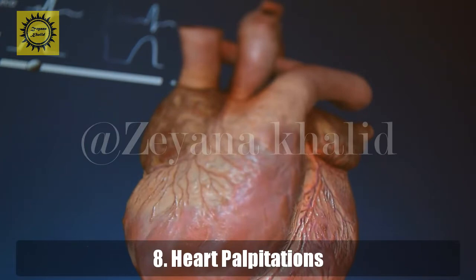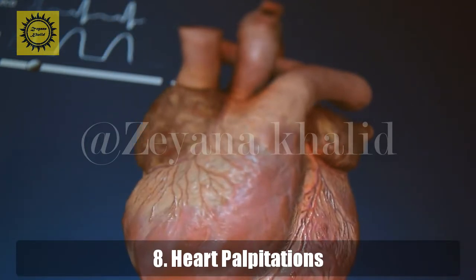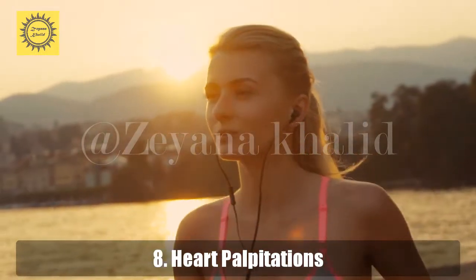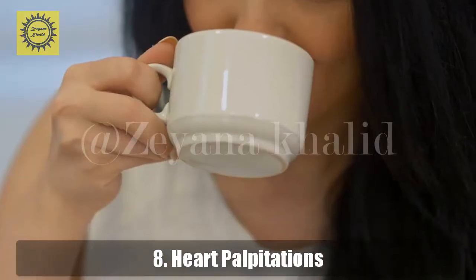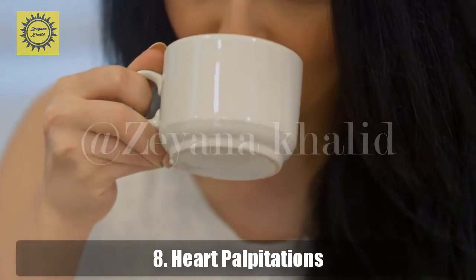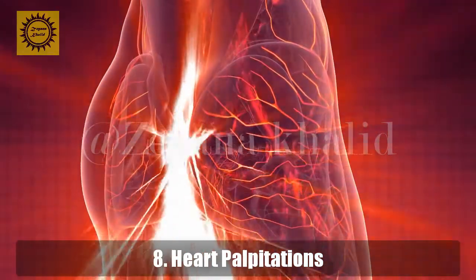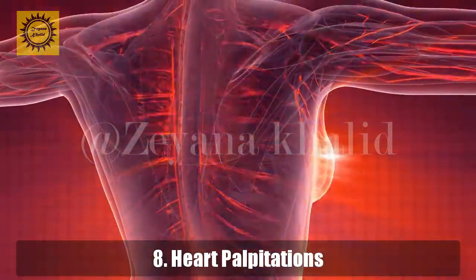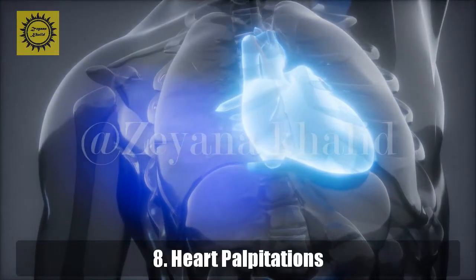8. Heart palpitations. When heart palpitations occur, you may feel like your heart is racing, thumping or skipping beats. People often feel this during exercise, times of stress and after consuming caffeine or nicotine. In some people, heart palpitations can be a symptom of blocked arteries supplying the heart, especially when accompanied by symptoms like dizziness, fainting, blurred vision, chest pain, sweating and nausea. It can even indicate a more serious heart condition.